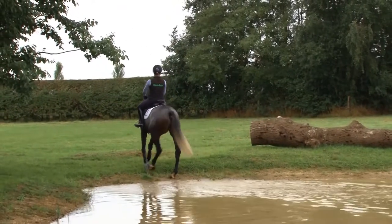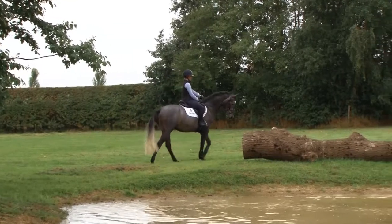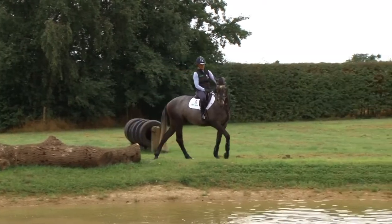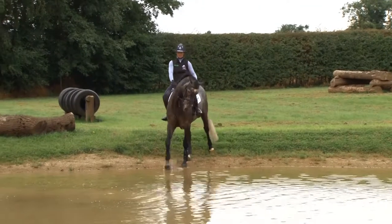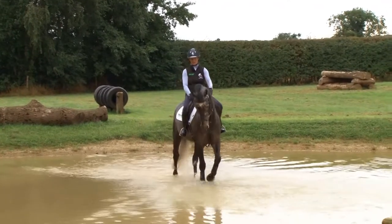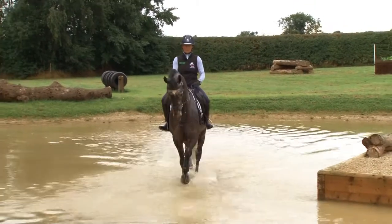So it's one thing that I'm quite aware of is watching the horse's ears. It gives you a very good indication of what they're thinking. He's quite inquisitive. He's got his ears on everything and his eyes on everything. Also with the young horses, they let you know if they're going to be a little bit nervous and worried. So always coming into the water, his ears go back a little bit and then he sort of takes a deep breath and relaxes again. So he's getting the hang of this.